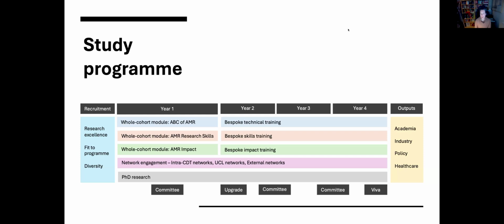Then you'll see under years 2, 3, and 4, we have this bespoke technical skills and impact training. So these bits of training will be, rather than for the whole cohort, more on an individual basis, depending on what you need for your particular research. So, for example, if you're working on a novel antimicrobial, then you might want to take some training courses in entrepreneurship or translation to industry, or regulation of antimicrobials in the pharmaceutical industry, and so on.